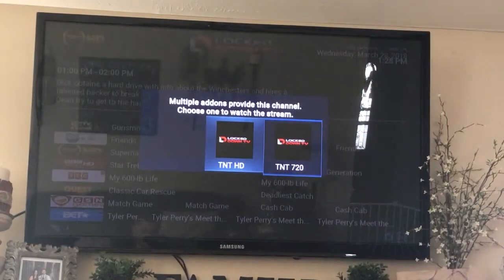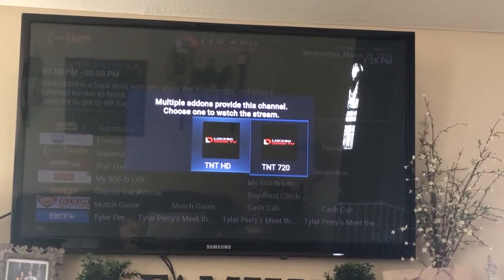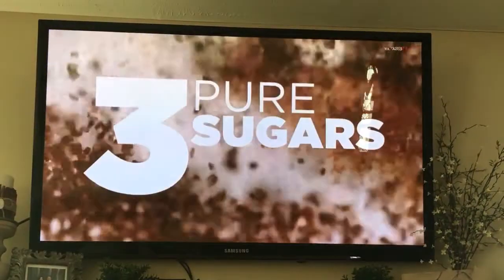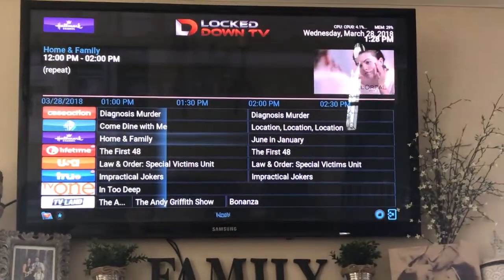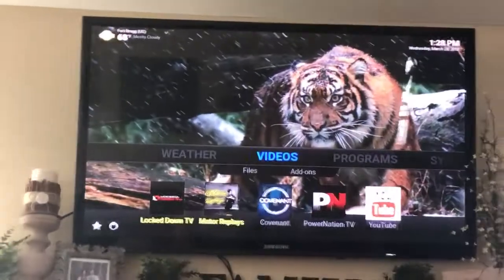Let's click on something else quick. If you ever get this, it's just asking you what you want, HD or 720p. Boom, there it is. Super nice. You can click back and it can keep playing, and you can look for something else, or you can just click the stop button. So we're going to get out of the guide.